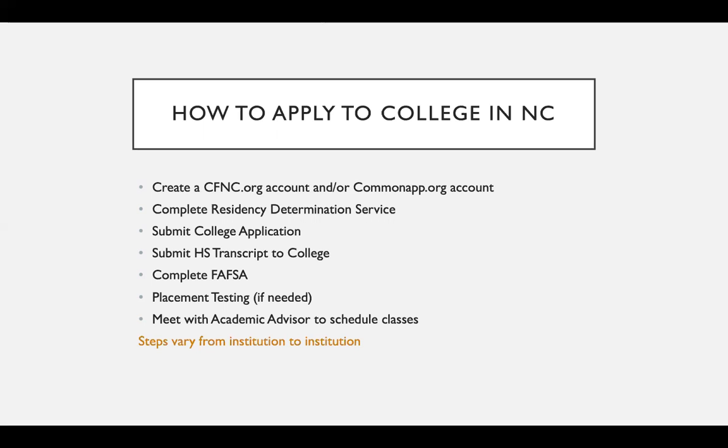And then lastly, you want to meet with an academic advisor to schedule your classes, whether this is at your orientation or when you have started your classes, but you want to make sure you meet with an academic advisor to ensure that you are taking the right classes. These steps can vary from college to college. Some of these things you don't have to do for certain colleges, but some you do have to do for others.